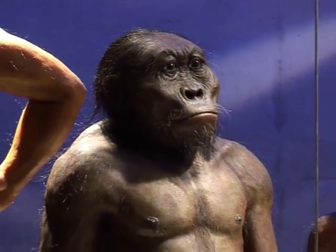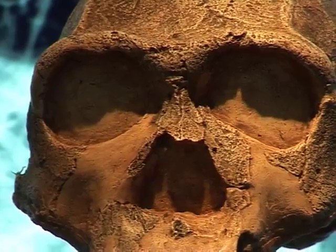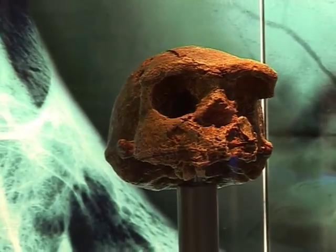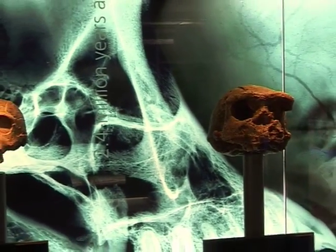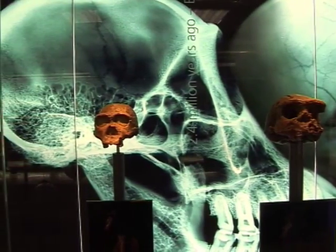The Sterkfontein Caves produced the most complete skeleton of a 3.3 million-year-old Australopithecine, as well as about 500 specimens of a younger species, Australopithecus africanus, which lived 2.8 to 2.6 million years ago. Fossils of an early species of Homo, and the first evidence of cultural behavior in the stone tools that they made, have also been found in the Cradle of Humankind.